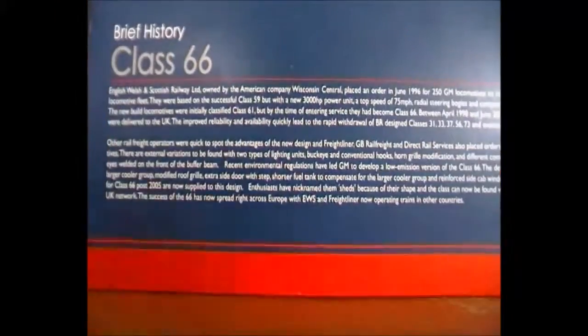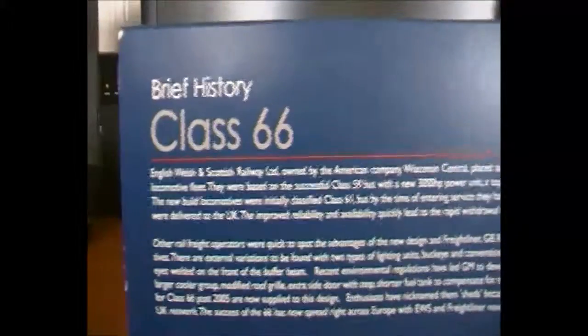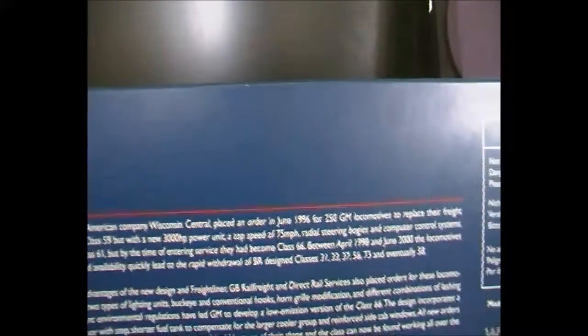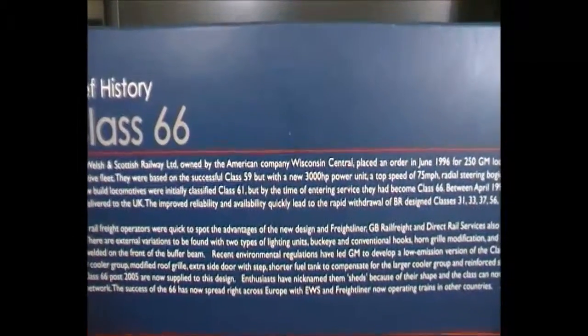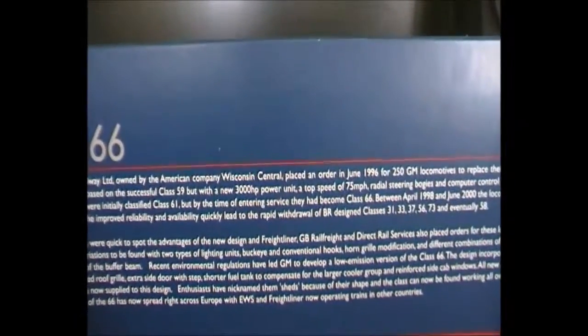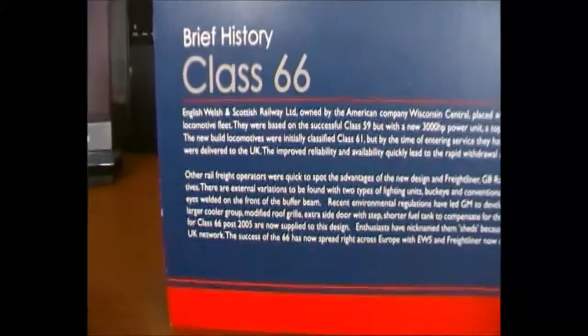As you can see there, the English, Welsh and Scottish Railway, owned by the American company Wisconsin Central, placed an order in June 1996 for 250 locomotives. They were based on the Class 59, but had a new 3,000 horsepower engine and a top speed of 75 miles per hour. I'm not going to go through all of the history, but I'll pick out some of the more interesting bits.